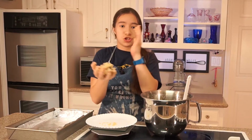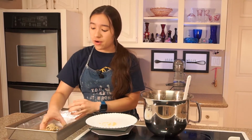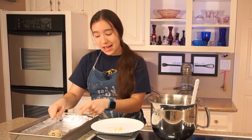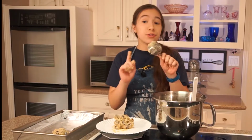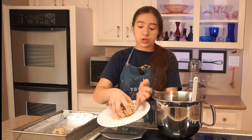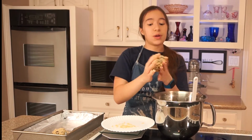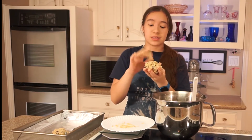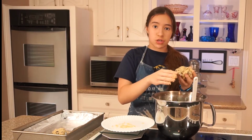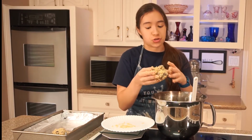So don't try and shape it or mold it or press down on it. Don't press down on it at all. Then just put it in the pan that you're going to chill them in. If you don't have a scale, I measured out the cookie dough and it's about 3/4 of a cup. So you can just use a 3/4 cup to measure the cookie dough, and it should be about the same amount as 6 ounces. But make sure that when you're measuring it, you don't try and pack it in. It should be just lightly measured out.